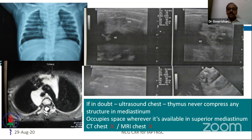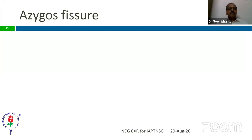So don't do a CT chest, don't do an MRI chest. Request the radiologist to do an ultrasound chest, which will help us find out whether the shadow you see in the X-ray is a thymus or not.